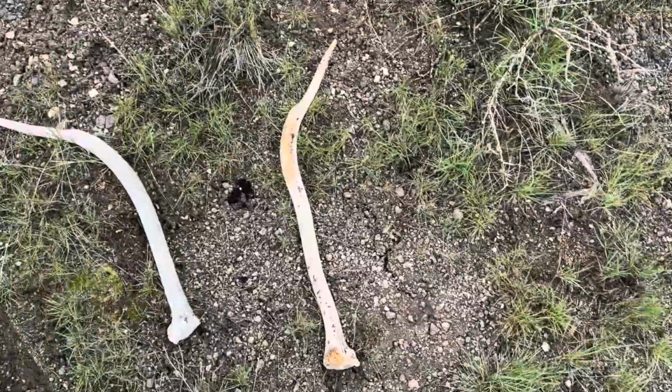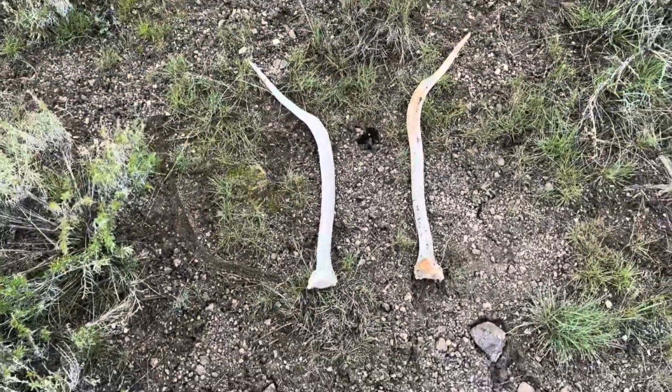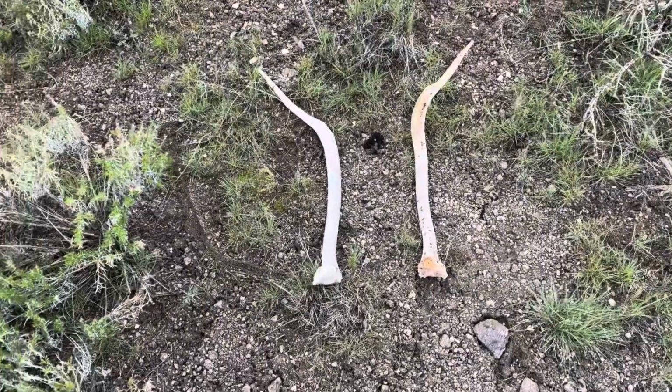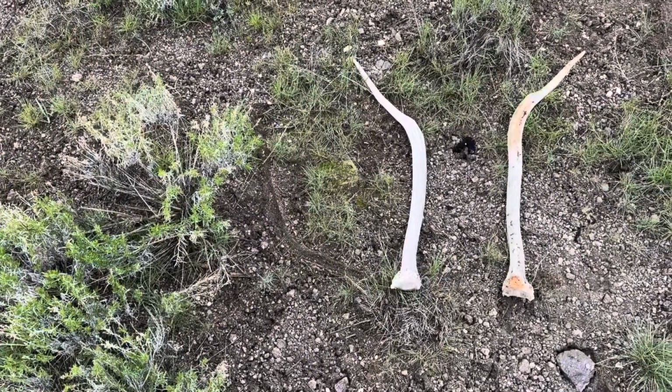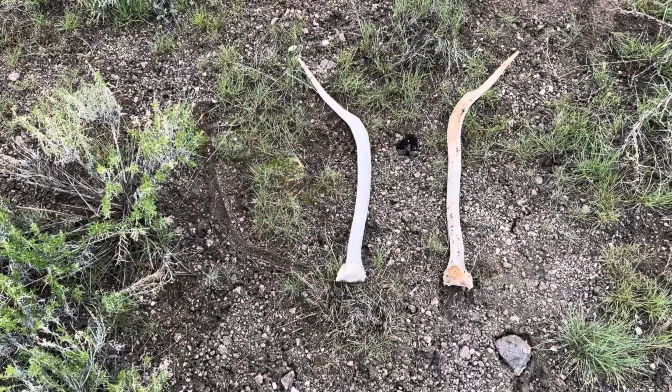Yeah, it's a cute little set. We'll take it. Just because I've never found a side-by-side spike elk set, but hell yeah.